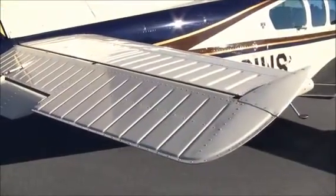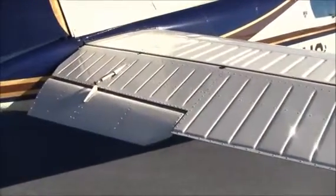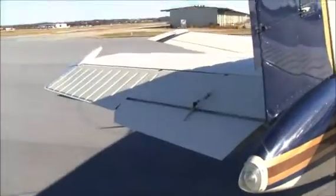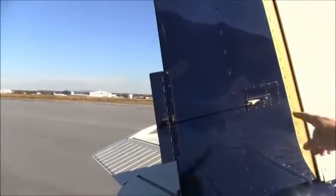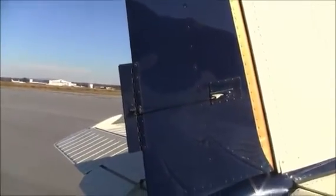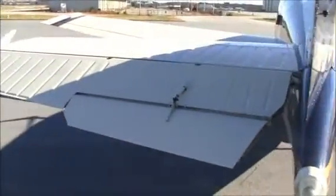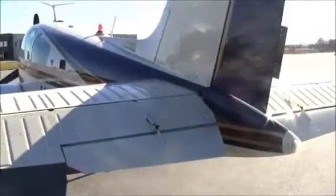The tail on 221 Whiskey Sierra is in outstanding condition. You'll notice no hail dings. I don't see any paint chips on the elevators. If you look up here at the rudder, the airplane has a special rudder trim that I've never seen on a Bonanza before, and there is a little paint chip there on that piece, but it's a unique electric rudder trim that the pilot can use with the airplane. Anyway, the tail shows no corrosion and is in outstanding condition, as is the whole airplane.